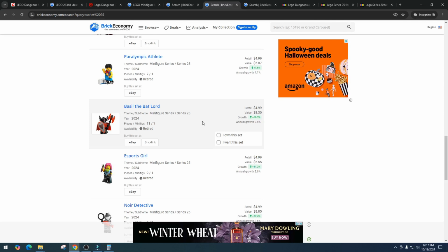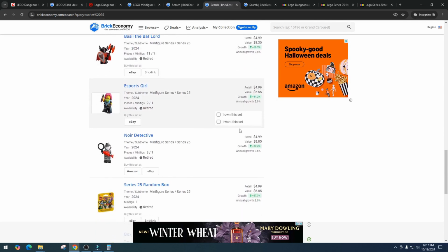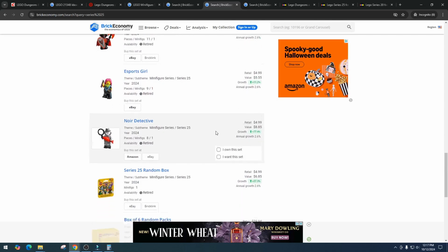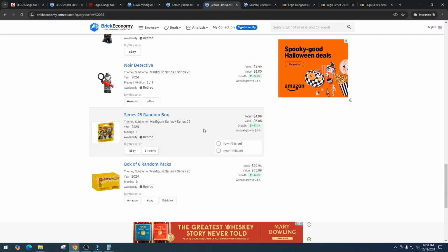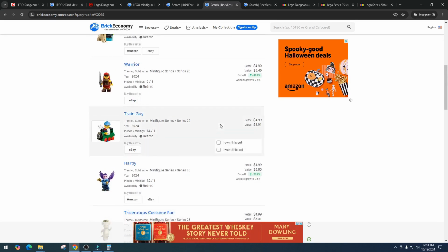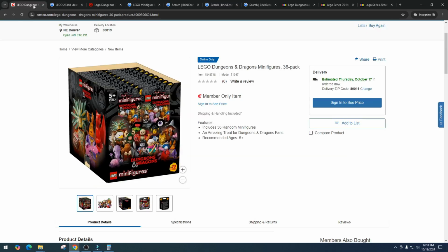And I think this is probably one of the best, if not the best minifigure of 2024. Then we got Esports Girl, $5.55. The Noir Detectives pulling $8.85. And the random 6-box pack is $35.09. So if you look at all these, they're above $4.16. So definitely gives me faith here, because again, Costco's at $1.50. It doesn't say here, but I checked online. Others will confirm it in the comments because you're awesome like that.